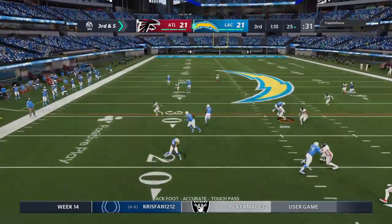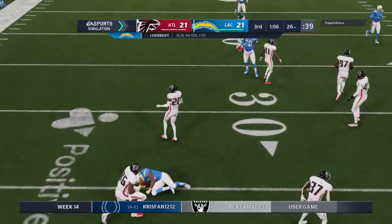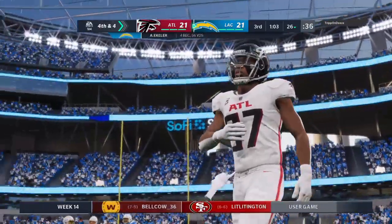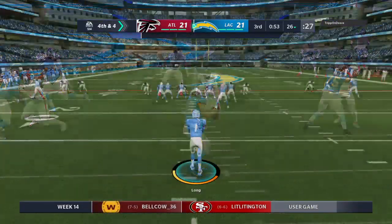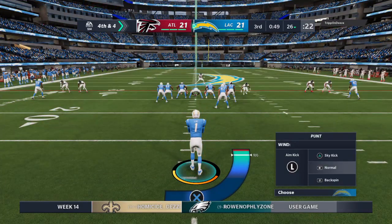Herbert. Now they go screen. It's complete. And this will not get close to the first down marker as he's brought down at the 26. They'll get only a yard out of that, and it'll bring up fourth down. Here's Ty Long now as he'll punt it away for the second time.